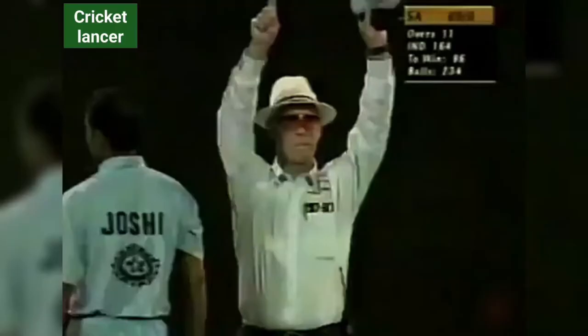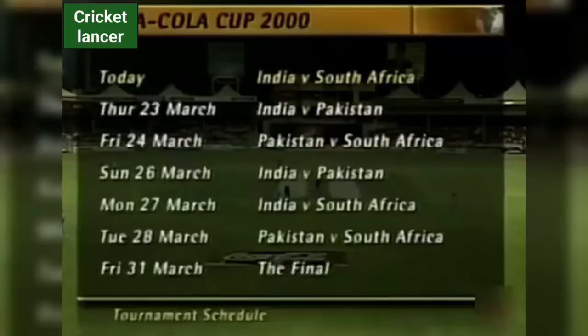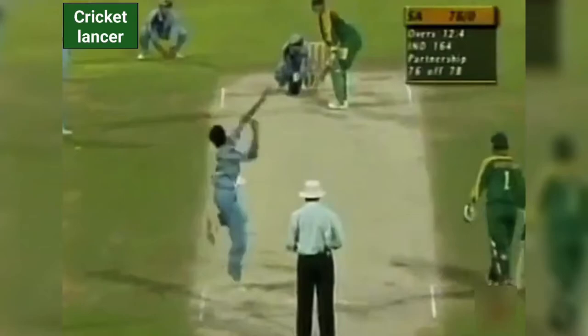That's a big six. Slid down the leg side, and Herschel Gibbs knew it was fired into leg stump, so he gave himself a little bit of room. Lots of exciting cricket to come. India v Pakistan tomorrow, then Pakistan, South Africa.